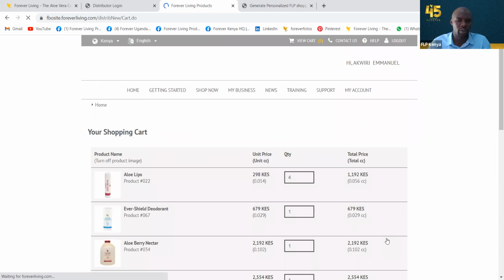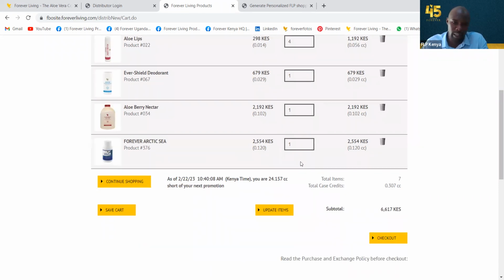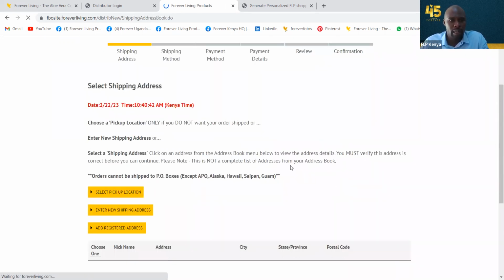Ordinarily, it will take you to the next dialog box, confirming your order. So I have 4 aloe lips, 1 Dio, 1 berry nectar, and 1 Arctic Sea. I'm good. I click next, which is checkout. I'm already comfortable with the order. And then here, it's asking me to select a shipping address. Since I want to pick it from the office, I just click on select pickup location.